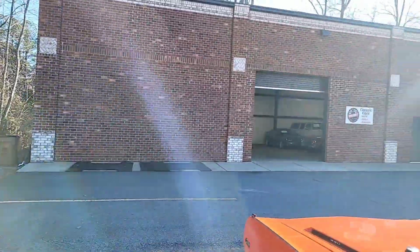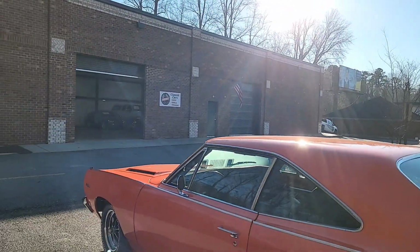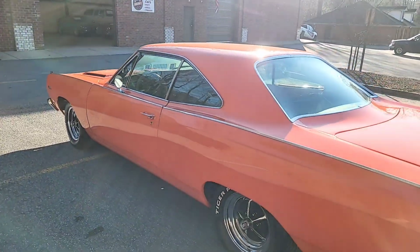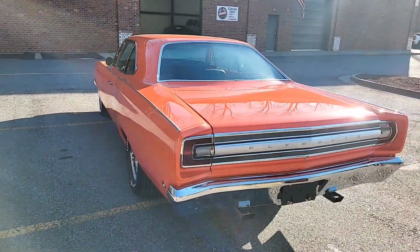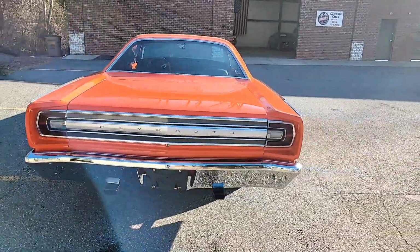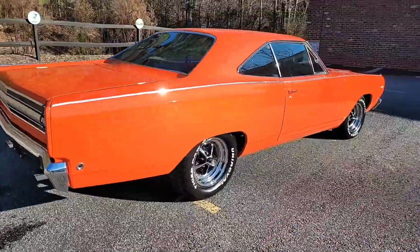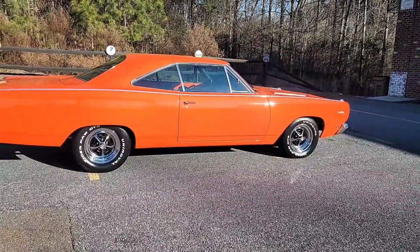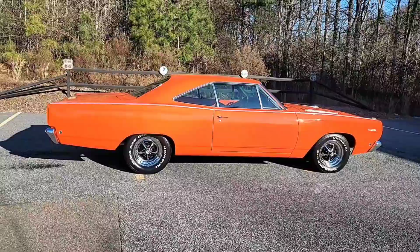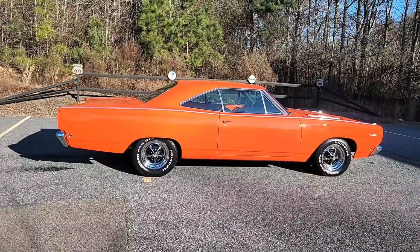Okay, so again, 1968 Mopar, automatic transmission, big block 440, 7.2 liter V8. Asking price, $57,500. For those interested, we can help with financing.